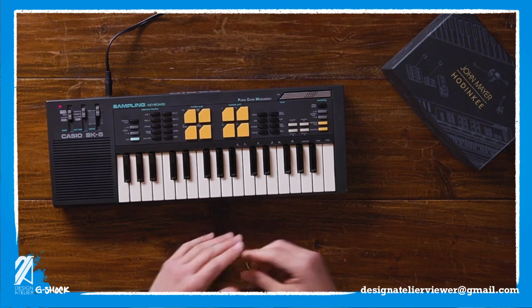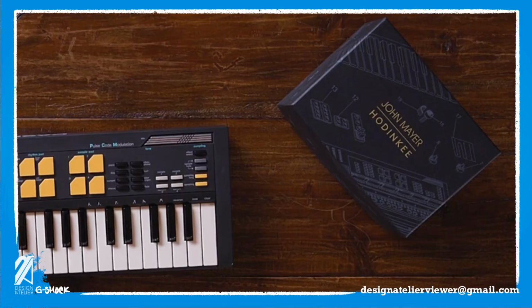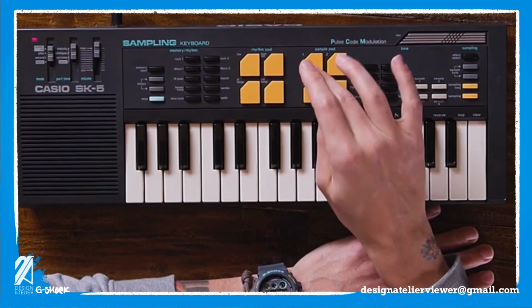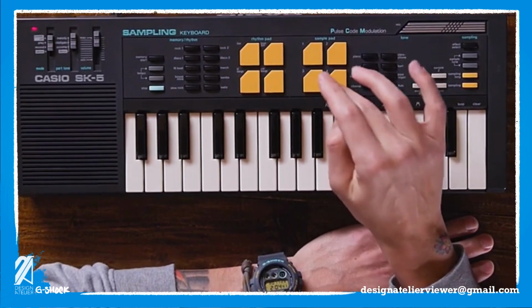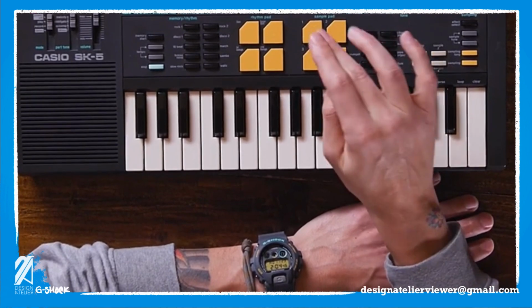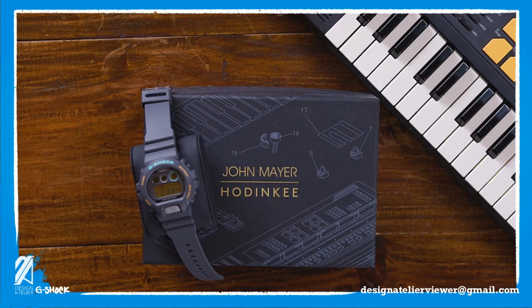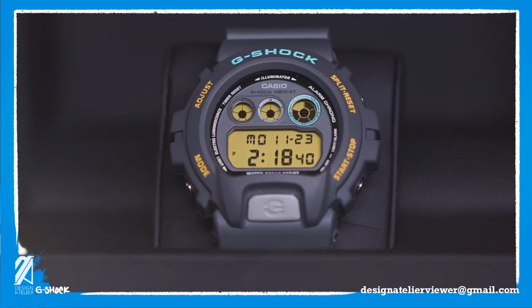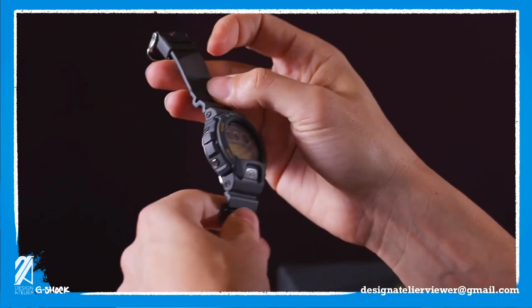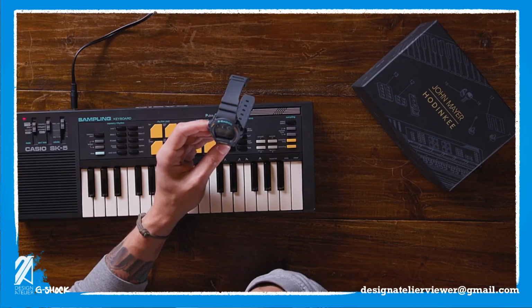We are then presented with the packaging material that's clearly labeled John Mayer/Hodinkee with the SK5 diagram on the background. According to John, this sampler was a big part of his childhood when he would create his makeshift music using this little device from Casio. When Casio approached John about a collaboration piece, John immediately suggested the SK5 as a basis for this collaboration. The idea is that every time he would look into this watch, it would remind him of those formative years.